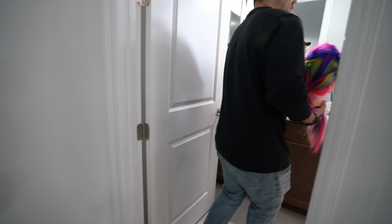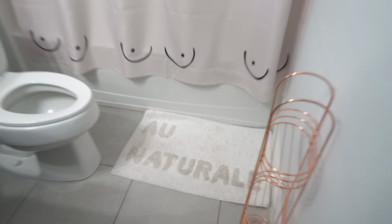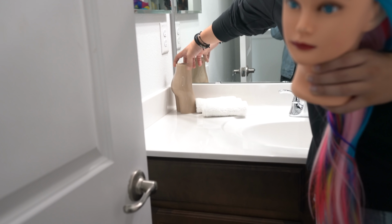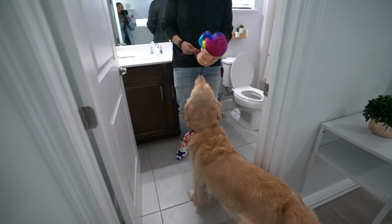We're going in here. This is the bathroom. Natalie has a lot of Tata inspired artwork. Au natural. We also got that girl over there. I like her butt to be there. Oh, you're so cute. You're so little.